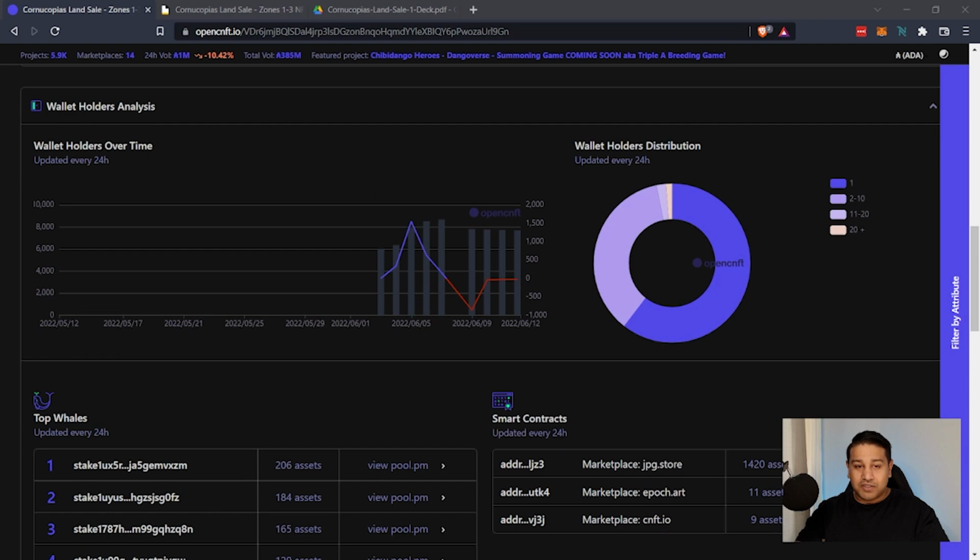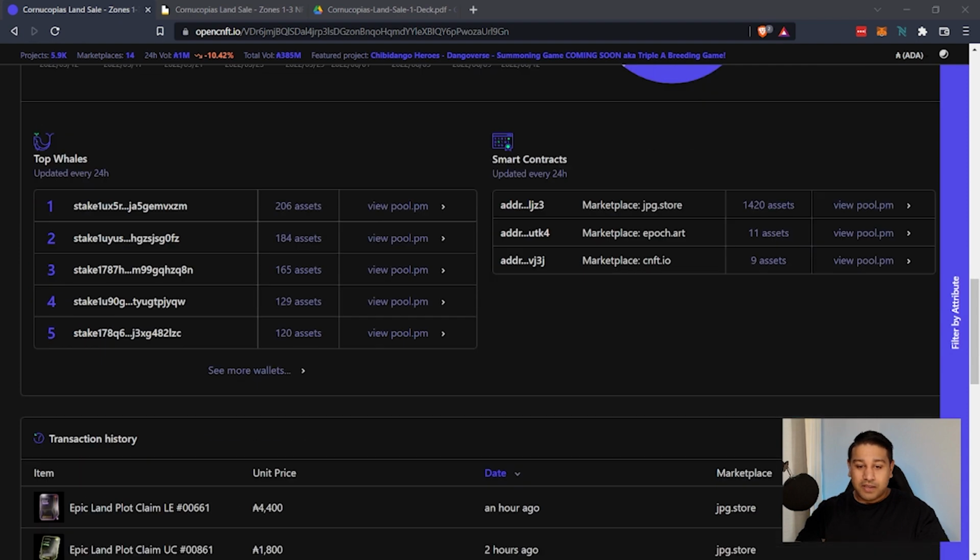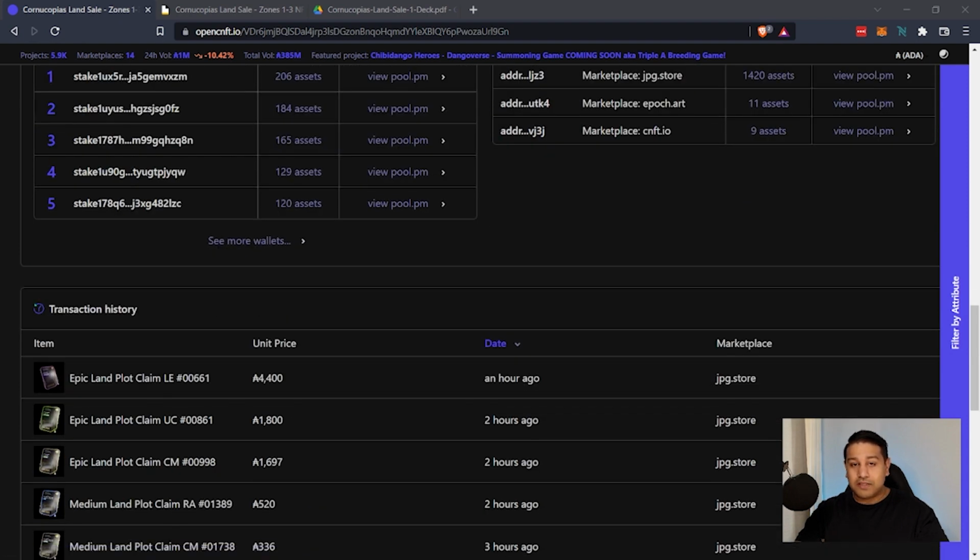One thing that I'd like to note down the bottom here is the top whales for these assets. There is one particular individual that has 206 of these land plot assets in his wallet. So this guy is huge, absolute whale. Probably got hundreds of thousands in ADA right now. And then the last thing is you can see the recent transaction history of these land plots. We've got an epic land plot, legendary rarity, sold for 4,400 ADA an hour ago. Yeah, that's pretty decent stats. Alright, so move on now.